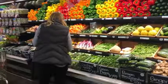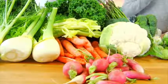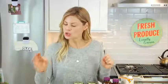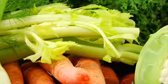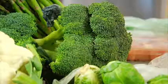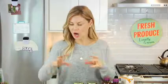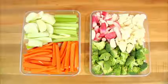Now at home, we like to cut up a crudité every week, which means we just cut up a bunch of raw veggies, and I tend to stick to the same things with that. So what I usually stick in my crudité, and what I bought here, was some fennel, some celery, carrots, radishes, cauliflower, and broccoli. And I will wash that all, dry it up, and then I line my container with a paper towel and chop all the veggies, and they are ready to go for the week.